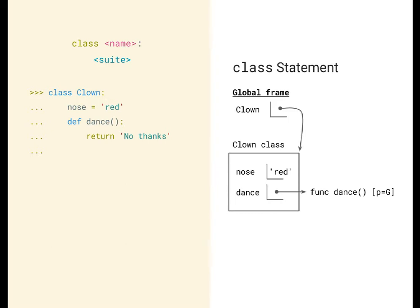Yes? Is this a new frame for the clown class? Like in the diagram, would that be a new frame? Great question. What's your name? Talia? So Talia asked, would that be a new frame, this box here?